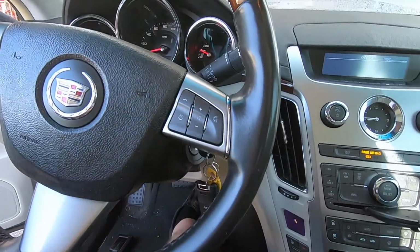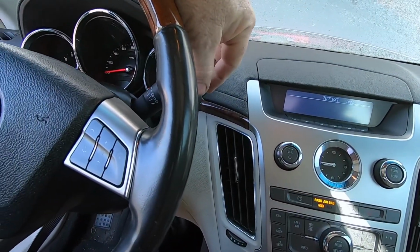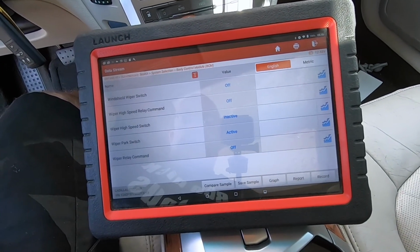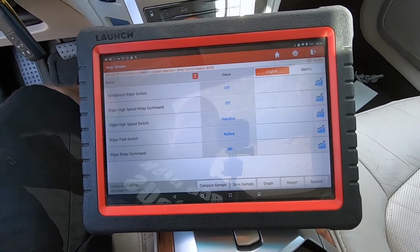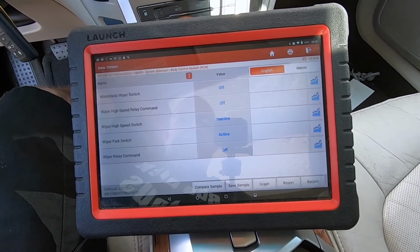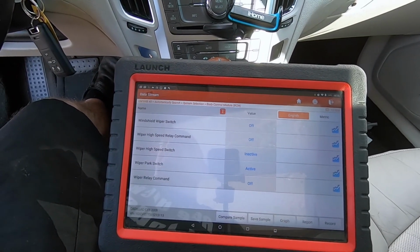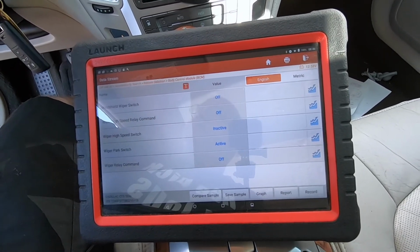Right now I got the wiper switch up in the highest position. Oh, there you go, there's the highest position. Wiper park switch active, relay command off, wiper high speed relay command off, windshield wiper switch off. Let's see here. Off, off, off. It doesn't see anything from the wiper switch.